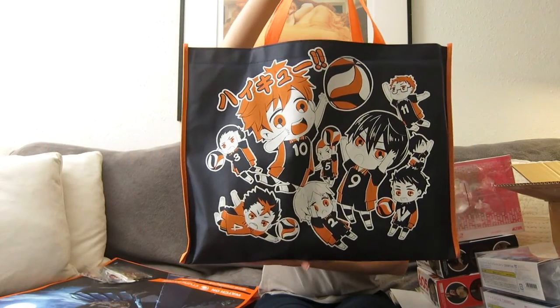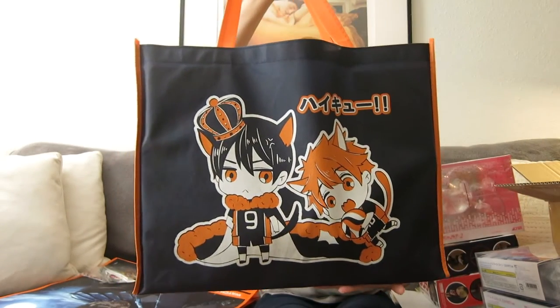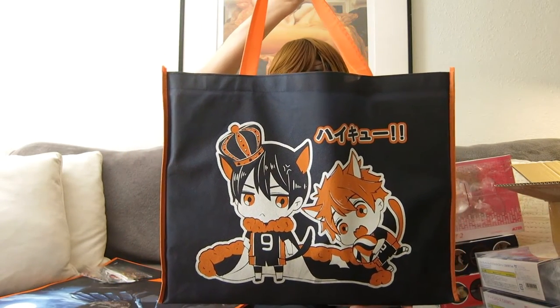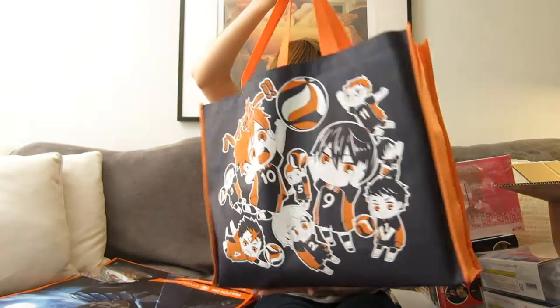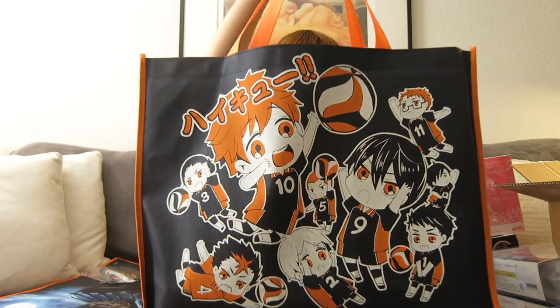But anyway, let's see. This is something I didn't pick up in Artist Alley. It's just like a bag one of the booths had, and it was for a mystery bag, but I asked them if I can buy this by itself, and they said yes, and it was like $5, but I had to have it. Look how cute this is.